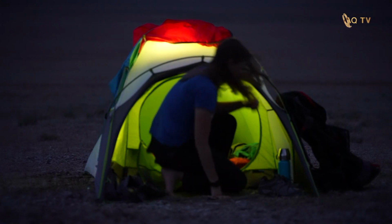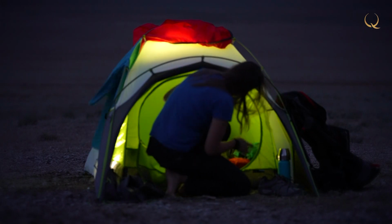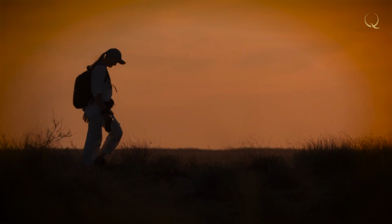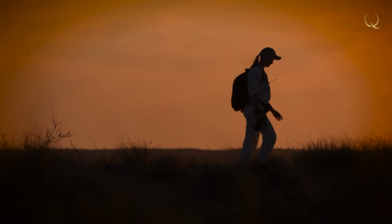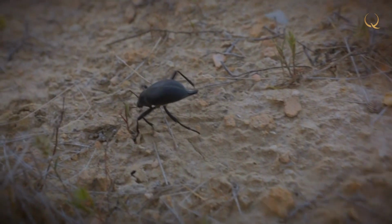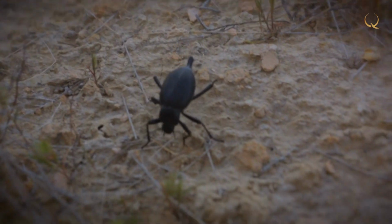The early morning sleep is so nice, but it's time to get up before all the small animals hide from the daytime heat in the holes. A Pinacate beetle is in a hurry on some extremely important business. Let's not interfere.